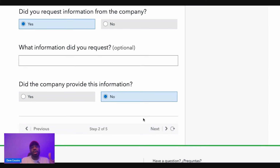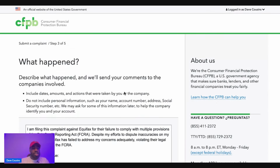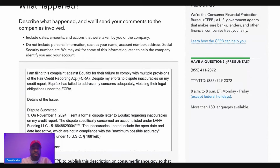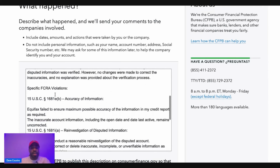And then from there, go back to ChatGPT and copy everything. Grab everything that ChatGPT created and put it right here. As you can see, it created something for you. So I'm filing this complaint against Equifax for the failure to comply with multiple provisions under the Fair Credit Reporting Act. Despite my efforts to dispute inaccuracies on my credit report, Equifax has failed to address my concerns. Then the details of the issue: just break down everything that happened, and then the specific laws that Equifax has violated.